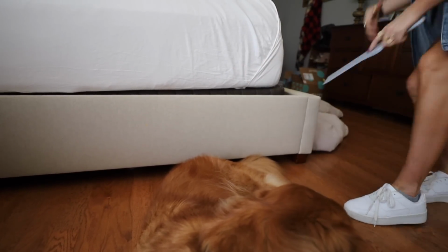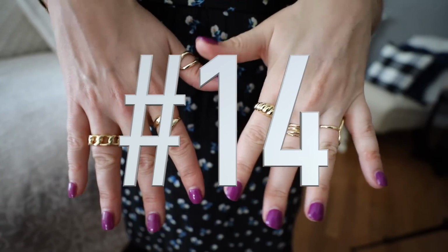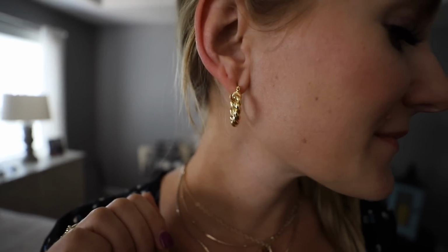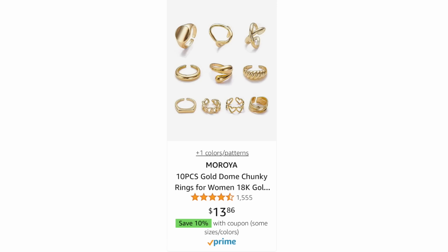I also really love some of the personal items from Amazon. I've been getting lots of questions about gold rings that I've been wearing and jewelry. Amazon's jewelry is so good and it is under $20. I want the type of stuff that isn't going to tarnish or look kind of gross over time.